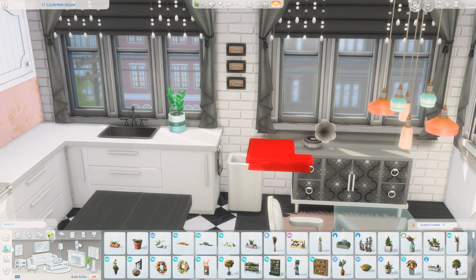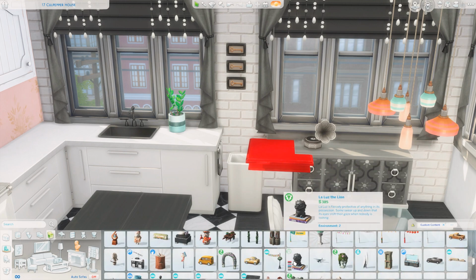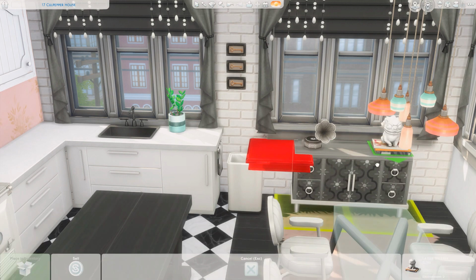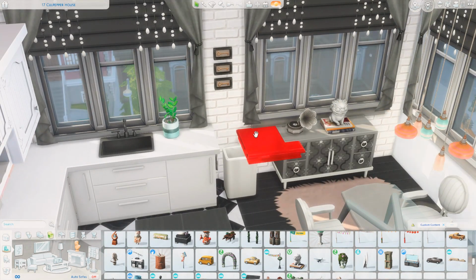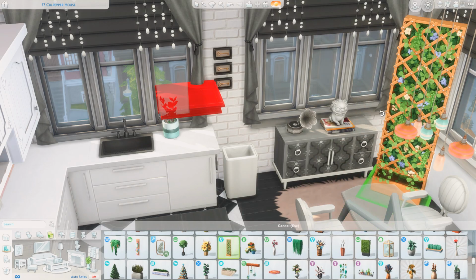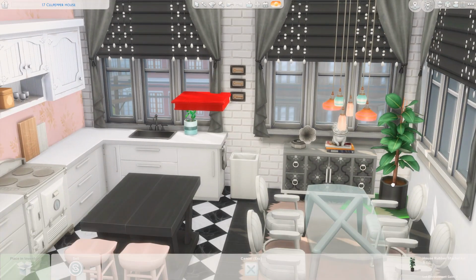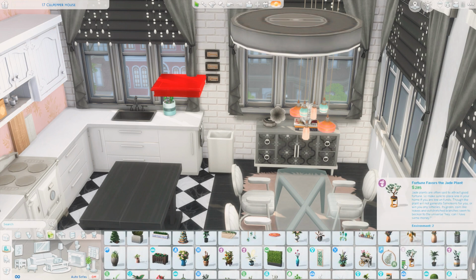But we do have this little record player over by the window. And I believe the other thing I end up having up here is not this stack of books. I do get rid of that. We end up having the skull that's in like a cloche from Vampires over here because that just fits the vibe. I really wish we had like a human skull with like flowers on it. That's kind of what I really wanted to put in this space.